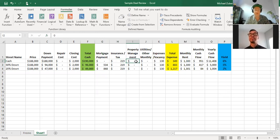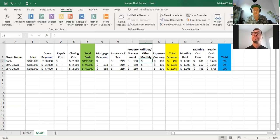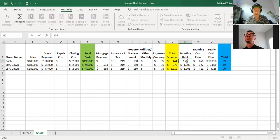I am going to pay property management fees. Let's call this, I don't know, 150 a month. There are 2 houses on 1 lot, so maybe it's 75 bucks each. Utilities and other monthly, I'm going to leave that for the tenants. We'll do, I don't know, 75 bucks because it's already fully remodeled and houses rent like crazy. And now the magic number here, actually, I think the rent on this is like $15.75.